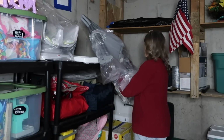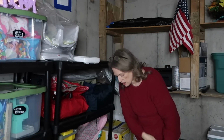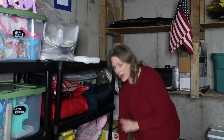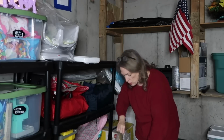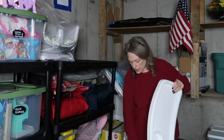But also, I think what I'm trying to do now as I get everything micro decluttered and decide what we need is, every time we take it out, that's a new time to go through it, like I did when I brought this stuff out. I declutter again.